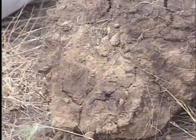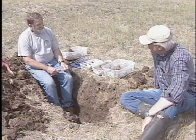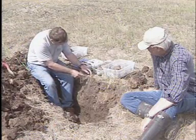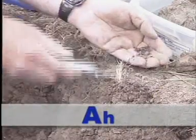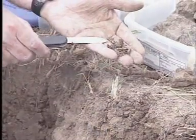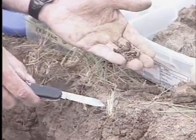Could you tell us a bit about the horizons that you see in a vertisol? Well, in this particular one, we have 4 horizons. The surface horizon is what we call the Ah, little h for humus, and it's not very deep. It only goes down a few centimeters. And it's, in this case, quite dark, organic matter incorporated from the grasses and the decaying of grass roots.